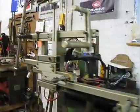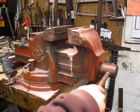This is the mill. It's a Bridgeport. It's a 1963 Bridgeport. I miter a lot of the tubes on this. This is my jig. It's a Henry James. And this holds the frame in place while I braze it together. My torches. My bench vise, where a lot of the work is actually done by hand.